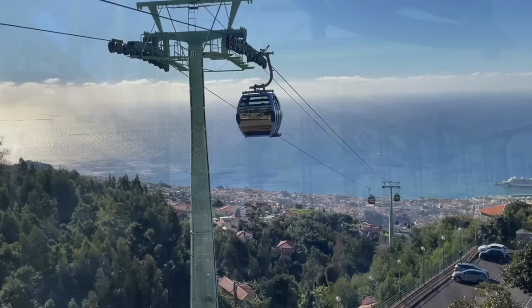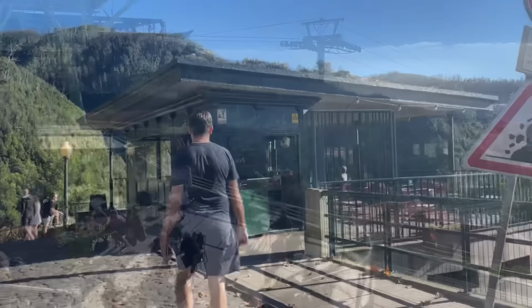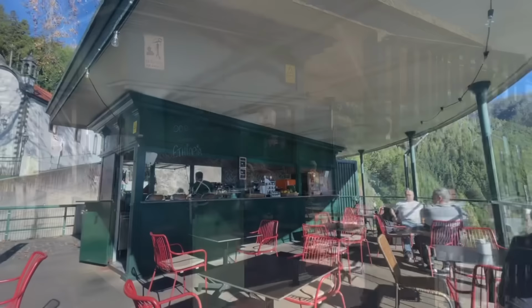We made it. Great journey. Recommend it. When you come out of the cable car station, if you turn right, go down a little path, you've got this fabulous coffee shop. So this is just called Local Shop. It has stunning views, by the way.